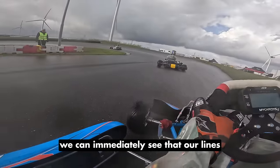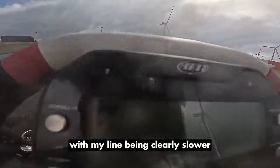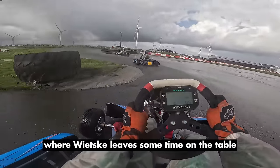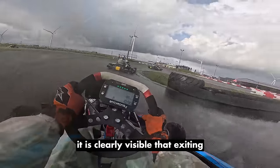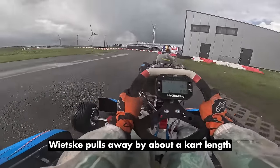We can immediately see that our lines through the final corner are very different, with my line being clearly slower. We gain a lot back in turns 1 and 2, where Wieske leaves some time on the table. Then a few laps later, it is clearly visible that exiting turn 5 is a weak spot for us, where Wieske pulls away by about a kart length.